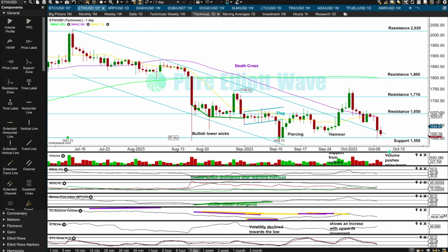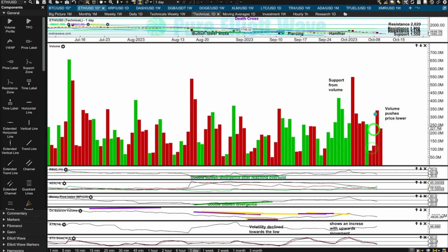While support at 1550 continues to hold, let's assume it will. Like Bitcoin, Ethereum has volume pushing price lower, but the current session, we're in the afternoon now, so it looks like it's going to have lighter volume. And again, that's a pretty typical look for the end of a pullback. Pullbacks with an increase in volume, and they end on lighter volume. So we may have the end of the pullback today.